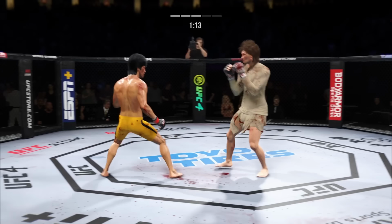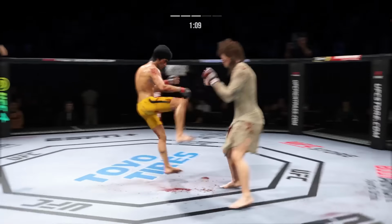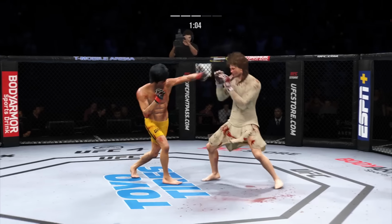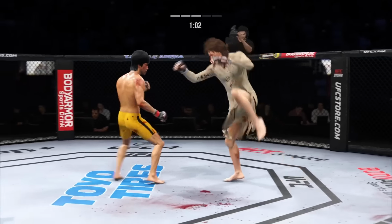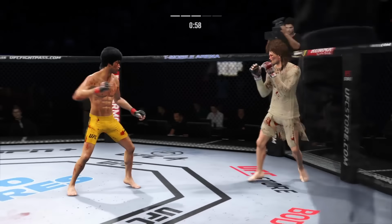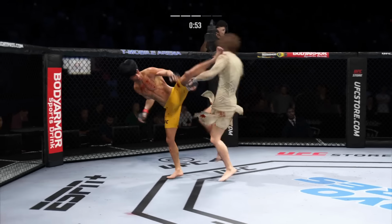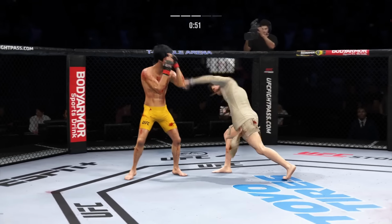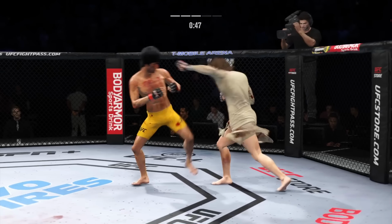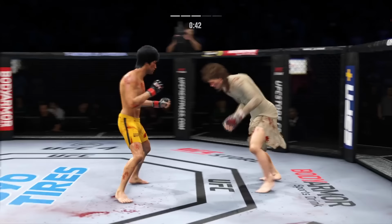Lee going for the head kick. He misses there. Punch over the top. Ooh, blocks the shot. Oh, big head kick lands. How about that shin? Continues to mix it up, going to the head, mixing in some body shots. I mean, look at the commitment to kick in this fight.